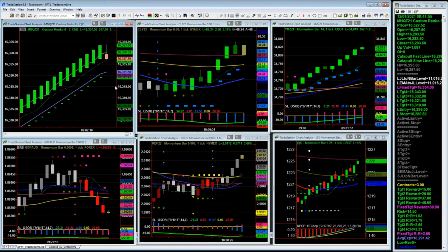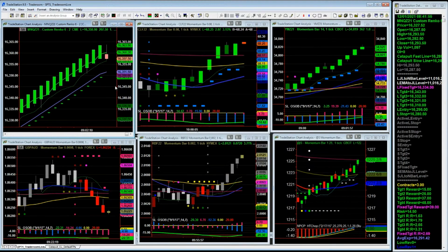As far as sectors go, you could focus on sectors. I think if you're swing trading or day trading, I don't think you need to worry so much about diversification. That's more of an investment consideration, not a trading consideration, in my opinion.